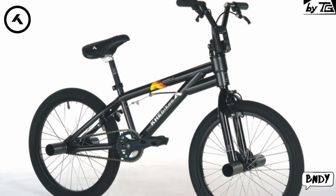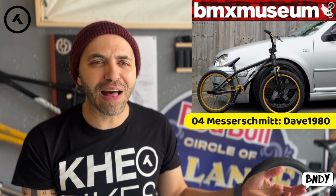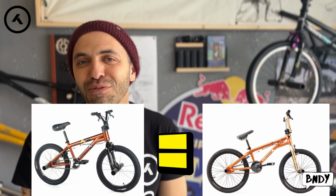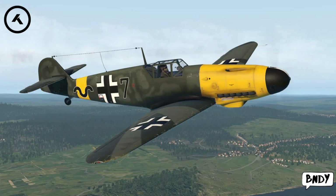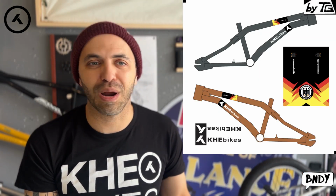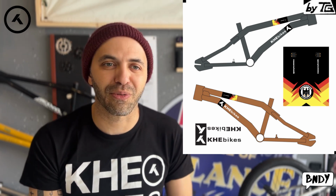Around the same time, we have the KHE Messerschmitt. 19.7 top tube steel frame, F-set, super similar to the Flatland. How similar, you ask? The Messerschmitt is the Japanese market Flatland whip. So Flatland, Messerschmitt, fraternal twins, totally. The idea for the name actually came from their distributor in Japan. There was a famous World War II German airplane named the Messerschmitt, and the distributor liked the name. So legal cleared the idea, and this is what you get. They even have German flag colors to represent the history of KHE, which is super rad.